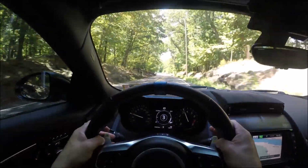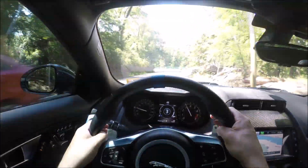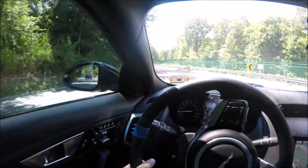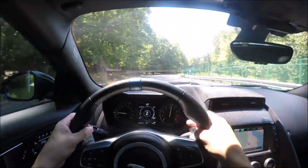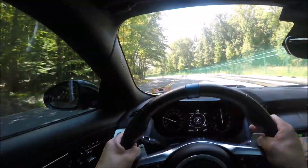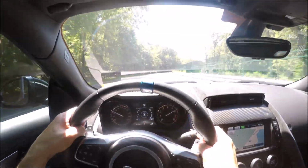The ZF is pretty quick on the upshifts. Let's do a downshift. So we're in third gear now. We're going to go second. So there's a slight delay there, which it would be with any ZF in any car. Now this feels definitely muscle car handling to me.